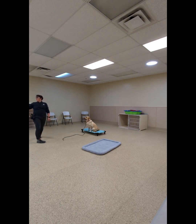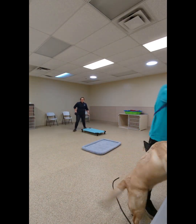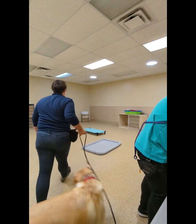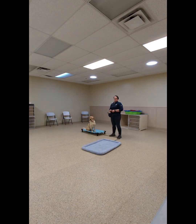I also work on impulse with this. So you're going to see Sam or other trainer walk in, and it's a good example of, hey, if there's another person, how does he get distracted? And right there, he definitely gets distracted because he's excited to see Sam. But Sam just, nope. And he sat right back down. And then it's okay, let's go back on place and let's focus.